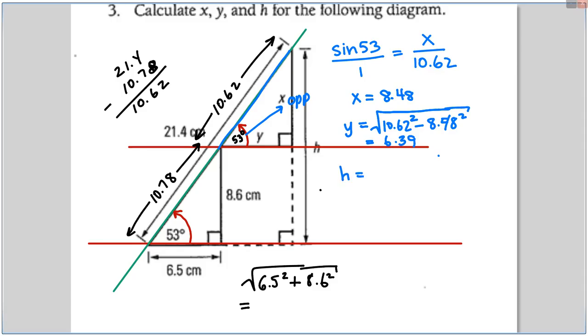Okay. Last but not least is the value for h. H is that very tall length. I know that h is made up of two heights, the height of x and the height of 8.6. So h is equal to 8.6 plus 8.48. And we're done, baby. 17.08. Okay? With 2 minutes to spare.